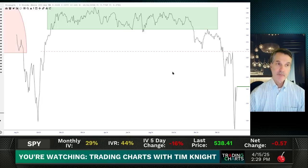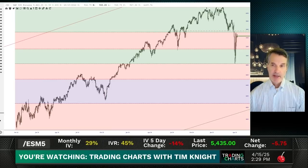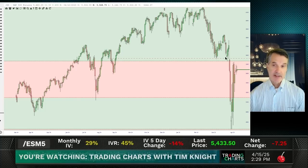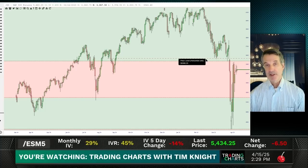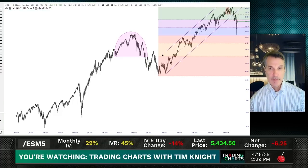Just to wrap up, here's the ES again with our Fibonacci tenths. And this whole green zone right here, this is the overhead supply. We're high-ish in this pink area, which is the next fib level down. And as I said yesterday, provided we do not cross above this dashed line, I think this is a terrific position to be in. And the NQ, very much the same story.